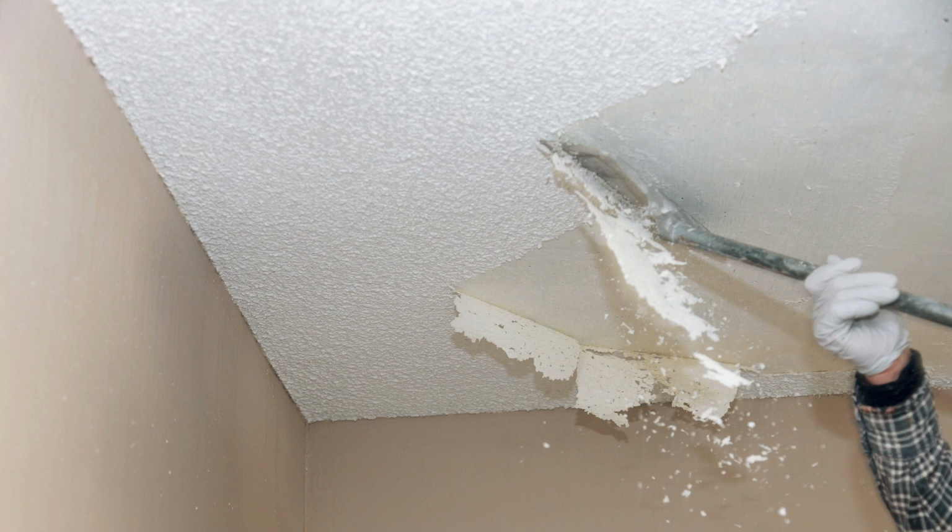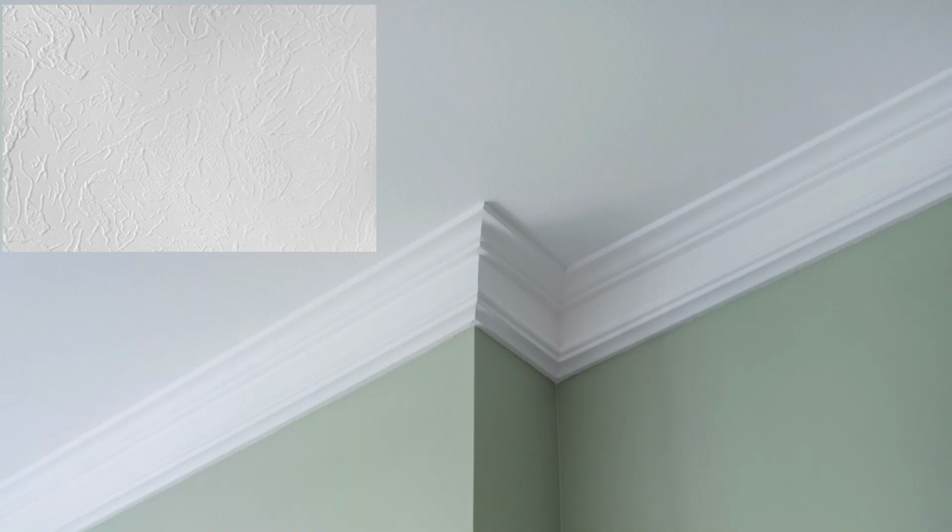So here's my advice. If you have the means and opportunity to remove your popcorn ceilings, do it. But be sure to consult with a professional to make sure it's done safely. To bring your home into this decade and brighten up the room, refinish your ceilings with a smoother texture, such as a knockdown texture, shown here in the little rectangle in the upper left. A nice, smooth, unnoticeable ceiling texture is just what you need to bring your home into the modern age.